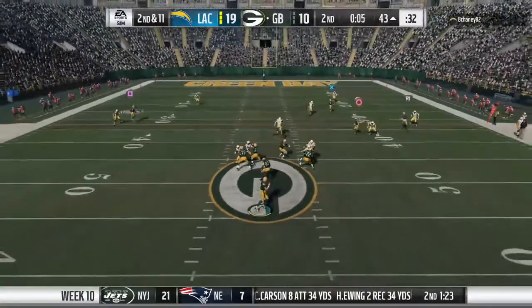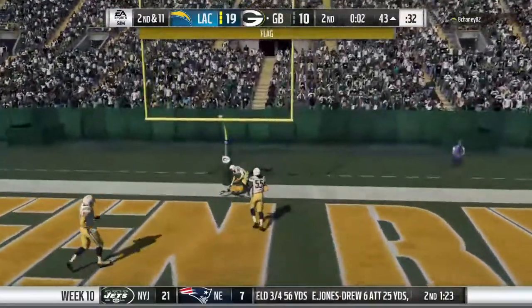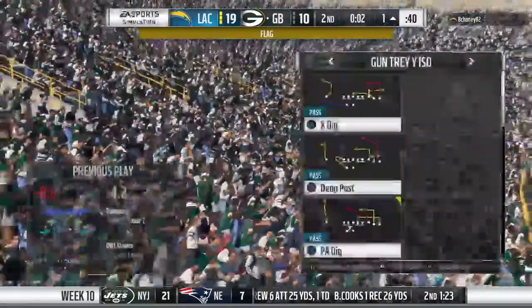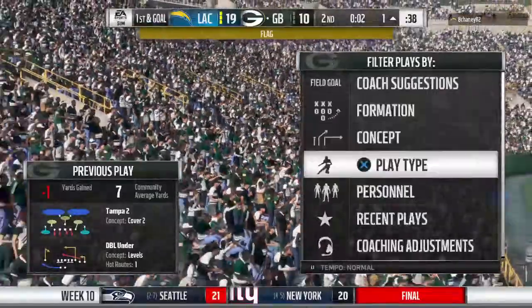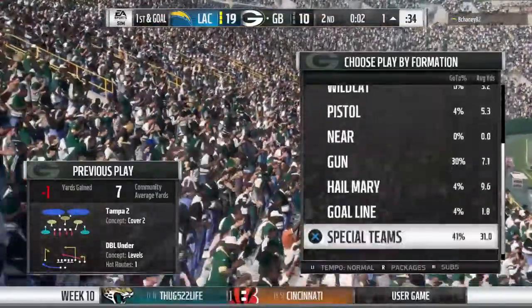The play fake. Wells. He's going to fire one deep over the middle. And that's going to wind up incomplete. However, we do have a flag down. Let's check in with our referee. So they saw the contact before the ball arrived. Penalty flag for pass interference.